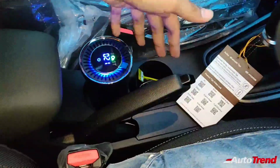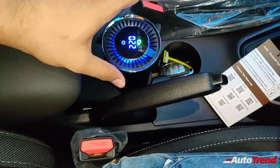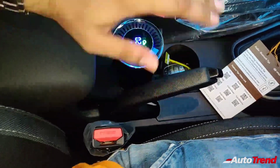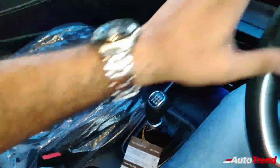Coming behind that, you get to see two cup holders, one of which is occupied by this air purifier, which permanently occupies the space. As you can clearly see, lower variants do not have this air purifier, so it is a personal choice. And well, that was all about the whole center console.